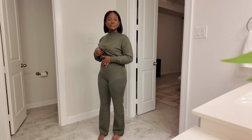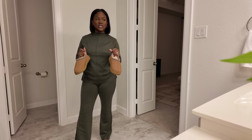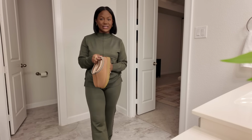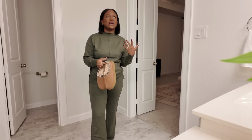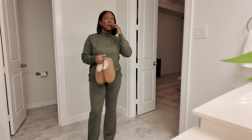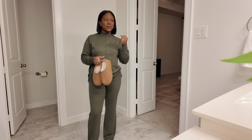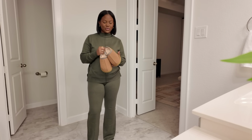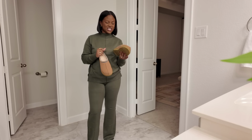Really good, so cute. I really wanted to buy some things that go with these Uggs because I finally invested in a pair, and y'all, they're not even that much. I want to say under $100, but I've been wanting these for years and I finally pulled the trigger and just got them.